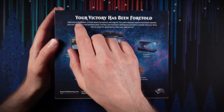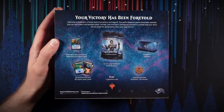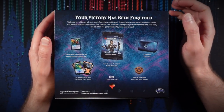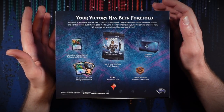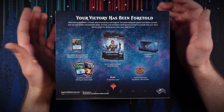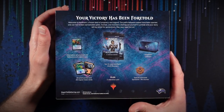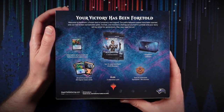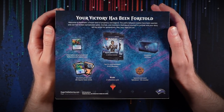Okay. It tells us that your victory has been foretold. Welcome to Kaldheim, frozen land of prophecy and legend. The frozen land part's very appropriate for me right now. It's quite cold out right now. I live in a very mild part of Canada, but we're getting a bit of snow here right now, and it's quite windy, so it's positively blizzardish out there, which is actually very uncommon for this part of the world at this time of year. So this feels thematically appropriate.